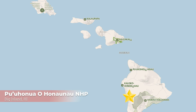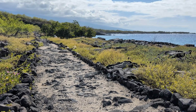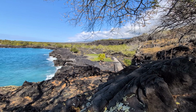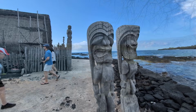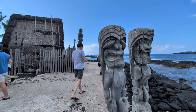Pu'uhonua o Honaunau National Historical Park is one of the most sacred places in all of Hawaii. You can break the name down like this. Honaunau is the location, it's the name of the place, and Pu'uhonua means place of refuge. Essentially, this was a place where Hawaiians who broke the sacred laws, or kapu, could go to rehabilitate themselves physically and spiritually. Also, a lot of Hawaiian chiefs are buried here. It's one of the reasons why this place is so sacred.